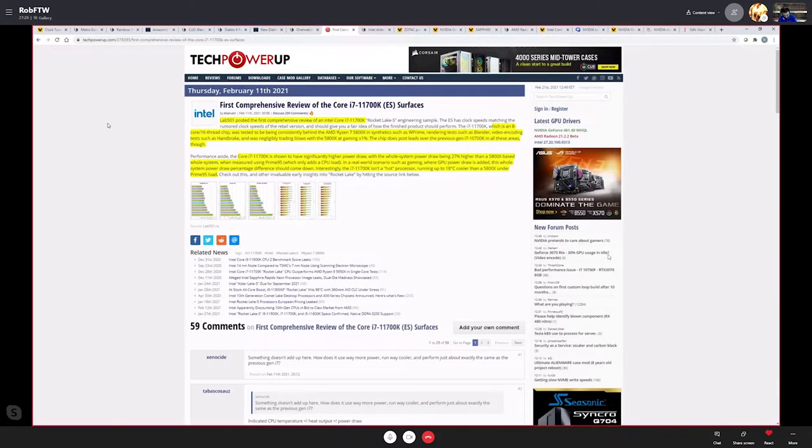All right, back into hardware. This comes from TechPowerUp. First comprehensive review of the Core i7 11700K. It's an engineering sample, so basically they got an engineering sample that's close to what the release sample will be. They tested the 8-core 16-thread 11700K against a Ryzen 7 5800X in synthetics. The results were negligible, trading blows back and forth, and it was basically a wash with the 5800X in terms of gaming. It does beat the 10700K in all the areas, though. So the Comet Lake model.